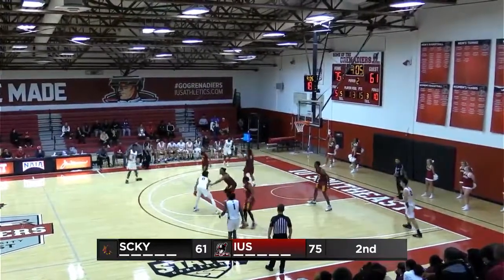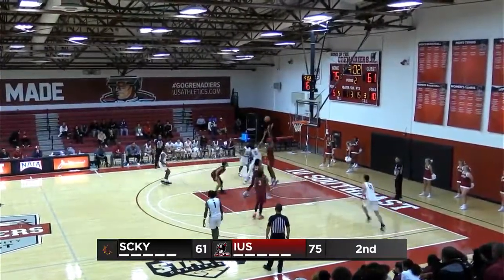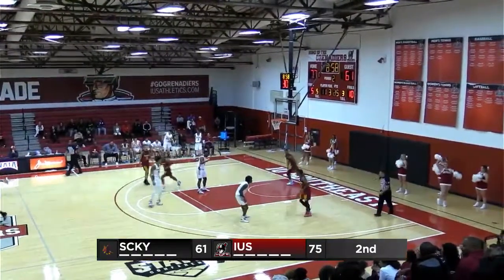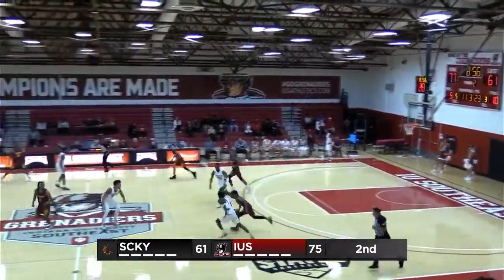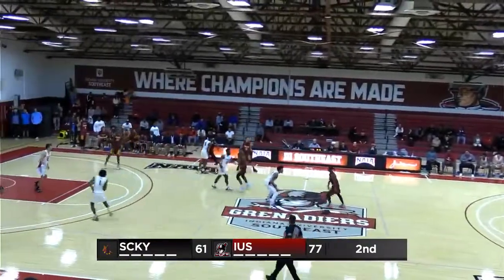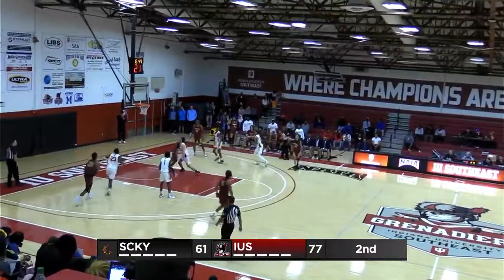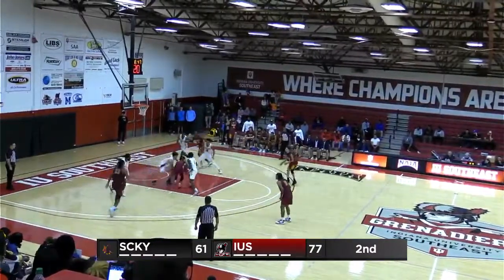Wells looking at Hill. Hill with the pump fake on the drive. And he gets it. And he really sold that fake there. Whatever he was selling, they bought. Completely sold out for that fake and cleared himself up for some penetration to the rim there. It almost got me jumping a little bit, honestly. I thought he was going to shoot it.